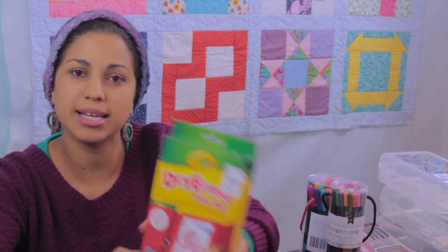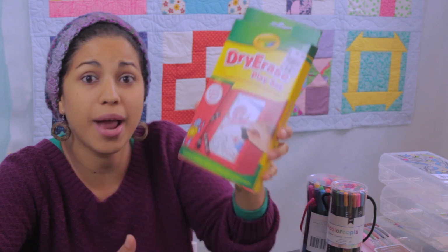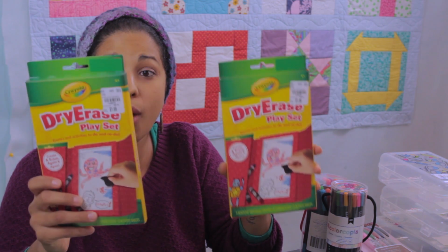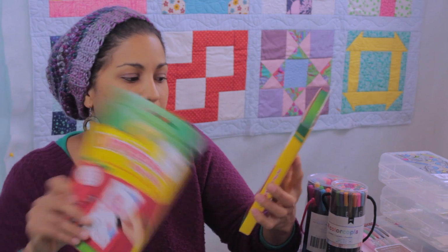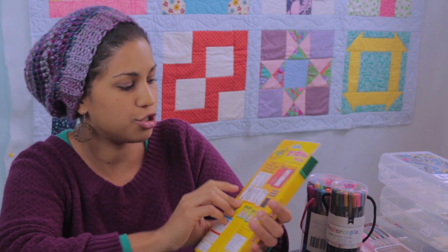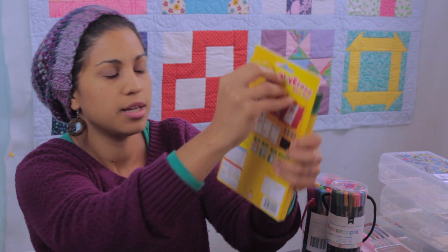And then I came across, in the toy area of Tuesday Morning, these really cool little dry erase play sets. And I was super impressed because the regular price is $8.99 and I got them for $1.99. You can't go wrong with $2 to keep kids entertained for quite a while. So I think I can get a good couple of hours out of these for the kids to use them. So actually, let me open it up and show you all what comes in it.